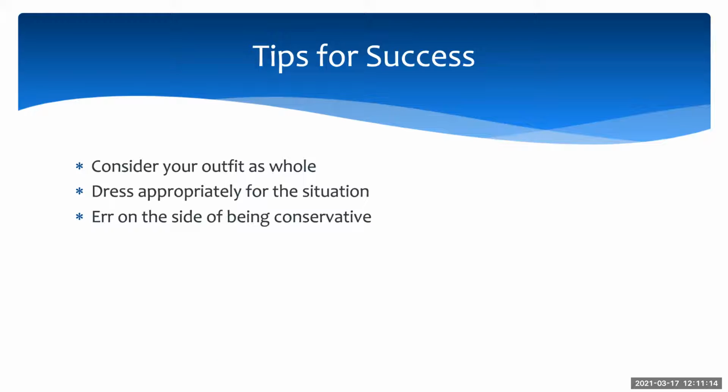And in general, I would always just err on the side of being conservative. At the end of the day, it's up to you how you want to express yourself, and there's definitely leeway with that. But if you're not sure, like, maybe I want to wear this skirt or this one, and I'm not sure if this one would be right, maybe it's a little bit short, then I would just go with the other one.